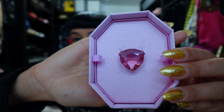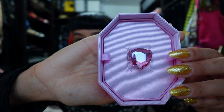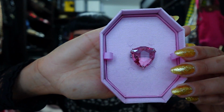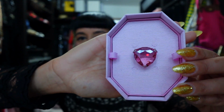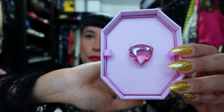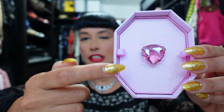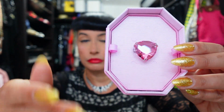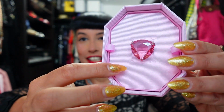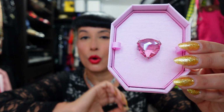I'm not usually a pink girl, although I wear pink in the summer. I do like pink. But when I saw this beautiful ring, I couldn't resist. This is exactly the same as another one I have, just in a different color. So I have this in a clear color, which is like crystal color. And when I saw this one, I was obsessed.